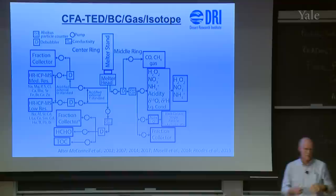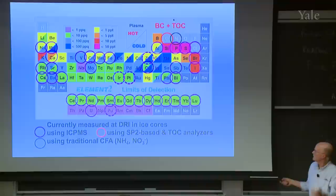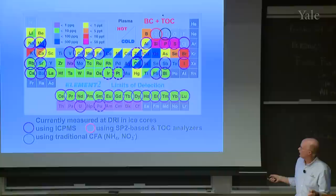So it's really revolutionized our industry in that we can get so much information out of so little ice, and that saves other ice for other applications. For those who are interested, this is sort of what we're doing with the periodic table nowadays. The ones that are in solid circles, we routinely measure. So we're covering a pretty good part of the periodic table. The ones that are dashed, like plutonium down here, we only measure under special circumstances.